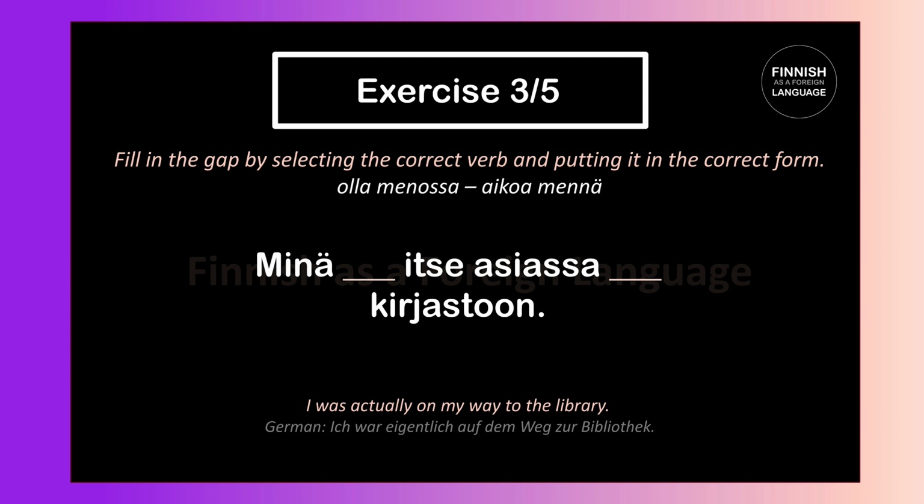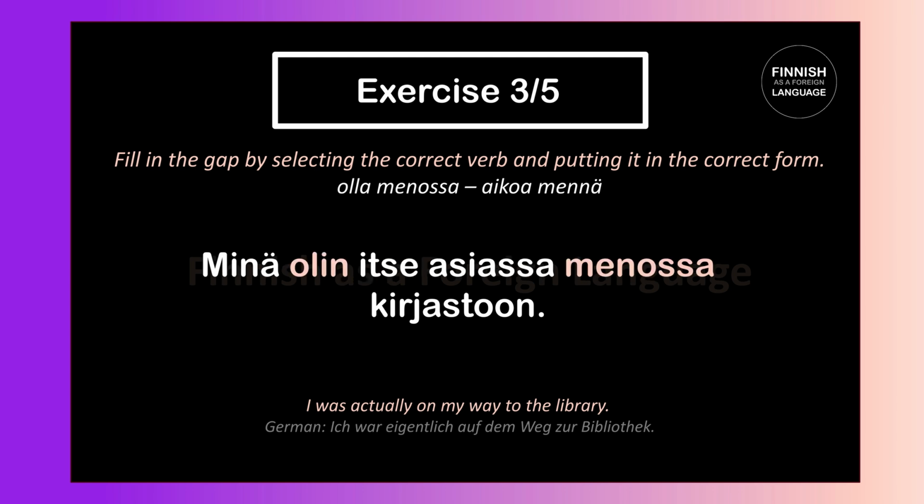That's perfect. The answer is minä olin itse asiassa menossa kirjastoon. I was actually on my way to the library. So here we use olla menossa, but in the past tense, first person singular. That's why we say olin menossa. By the way, itse asiassa means actually or in fact. Now let's repeat again. Minä olin itse asiassa menossa kirjastoon. I was actually on my way to the library.